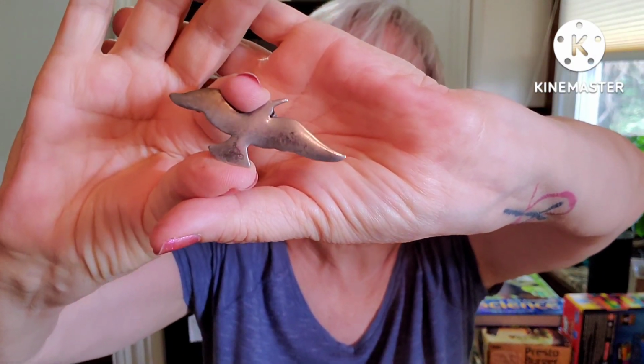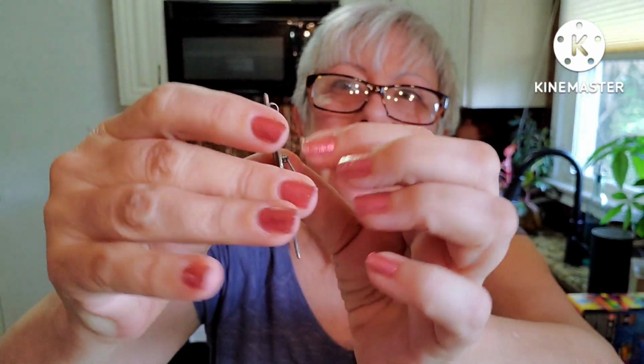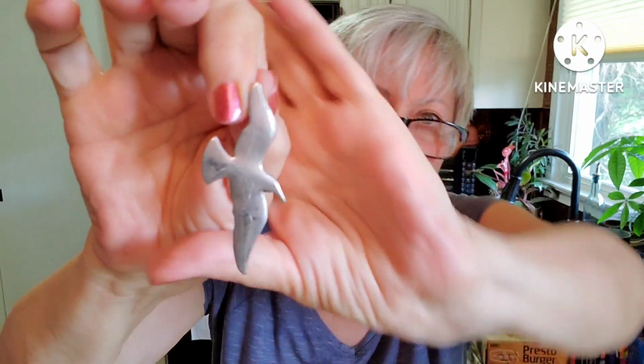But that's pretty cool. What is this? No markings on this one. I'm not sure if this is an older piece or not, but it looks like a seagull to me, but you can wear this both as a pin, and then you can also slip a chain on that to wear it that way, and then wear it as a necklace.